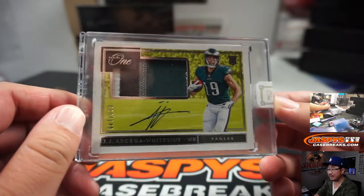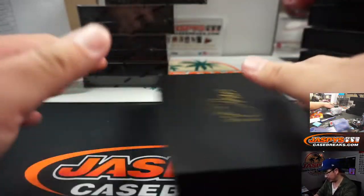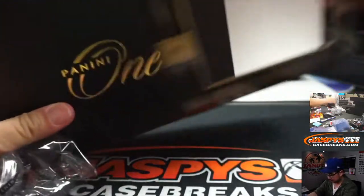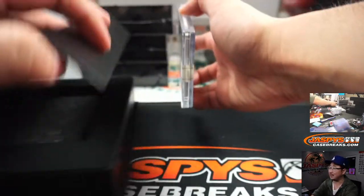J.J. Arcega-Whiteside, 98 out of 149. Fly, Eagles, fly. Brian Kawich with that one. Would have been interesting to see what would have happened if the Eagles were actually healthy last year.